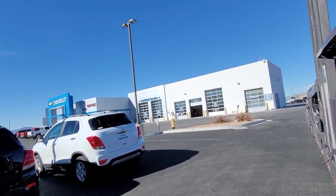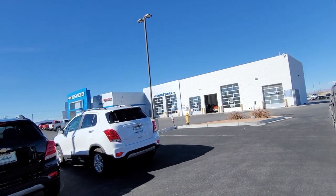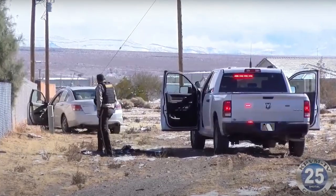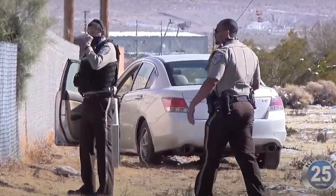I guess the other suspect in a Mustang is still headed to California. Highway pursuit, CHP took over the pursuit. I'm gonna try to find out some more news about this and try to post it in the video. This is one of those moments that it just happened, right before I got here, apparently.